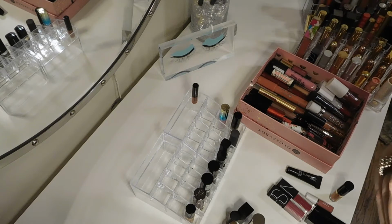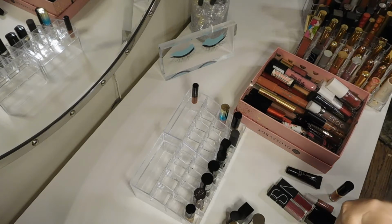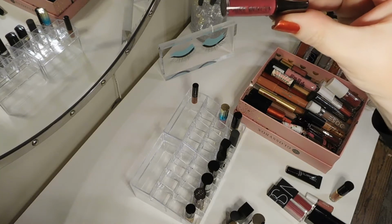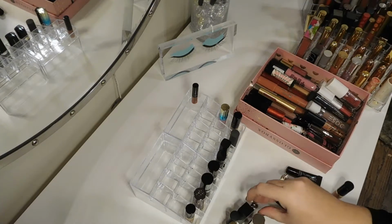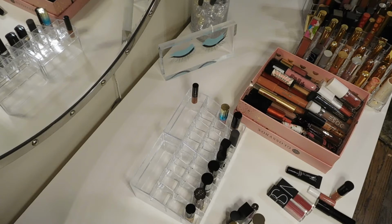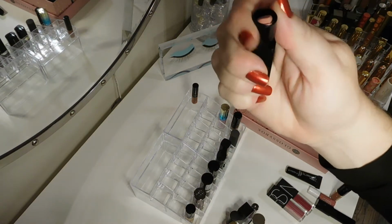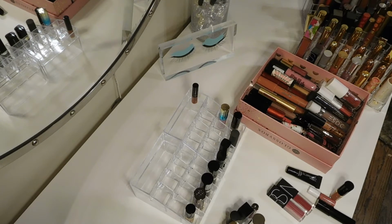Juice Beauty. This is in the shade Gwyneth. It's kind of a berry color. I'm going to declutter that one. Let's see. This is a Smashbox one called Pretty Social. That's like a real pale pink. I think I am going to keep that just because I don't have a lot of pale pinks and I like that color.